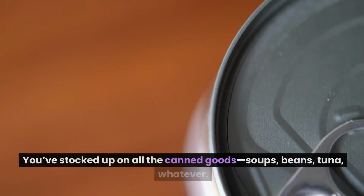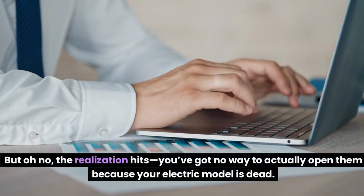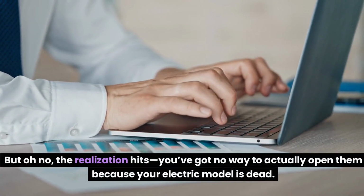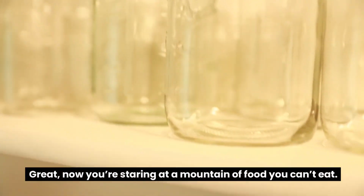Picture this. You've stocked up on all the canned goods, soups, beans, tuna, whatever. You're feeling so prepared, but oh no, the realization hits. You've got no way to actually open them because your electric model is dead. Great, now you're staring at a mountain of food you can't eat. What's the point?